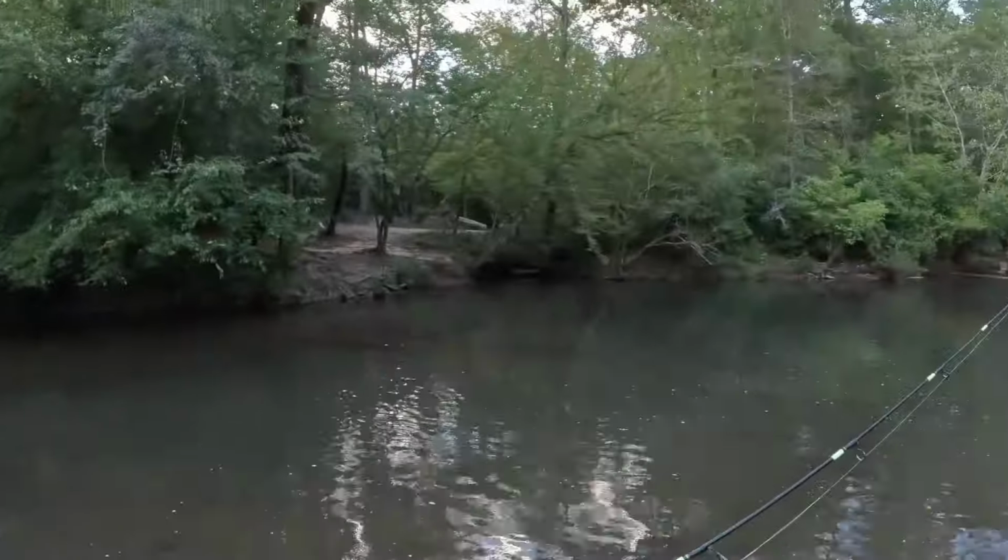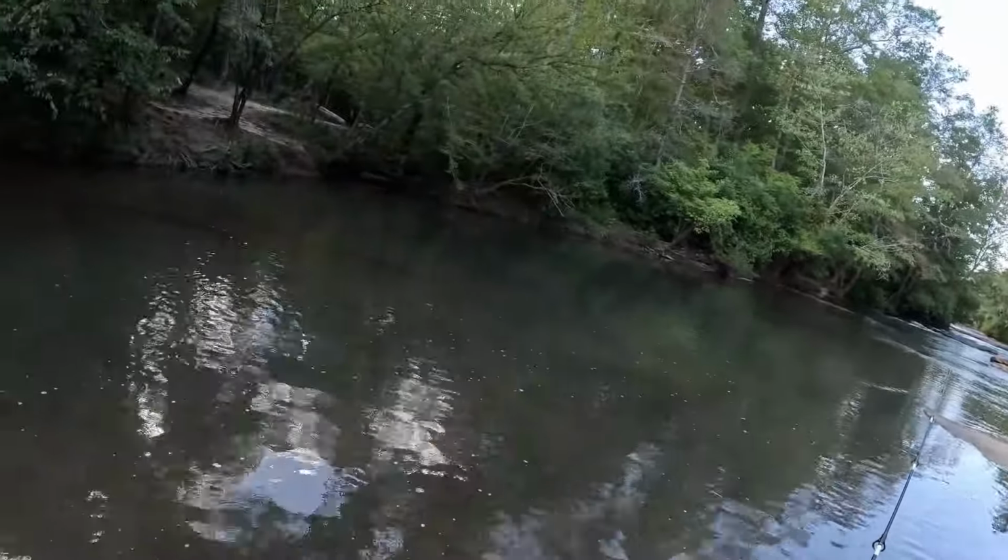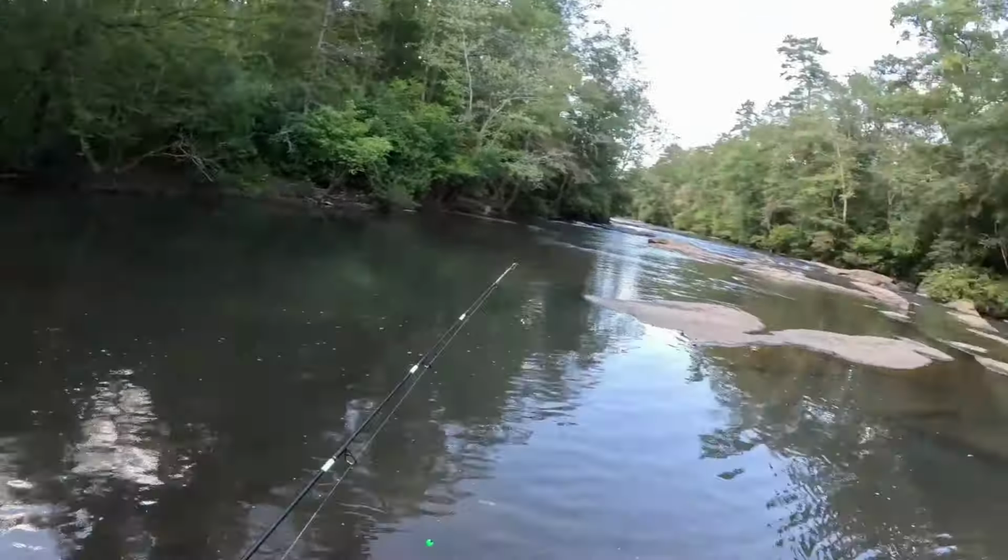Alright guys, so we made it to the spot here. We're actually in the river already. We're gonna be fishing for these bait fish. This is a really good spot to look for them. You see that little creek coming out right there on the main river.